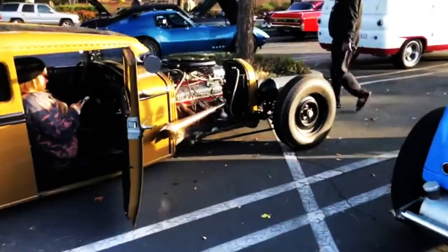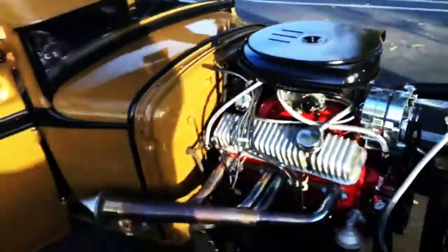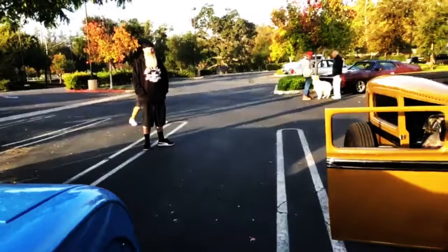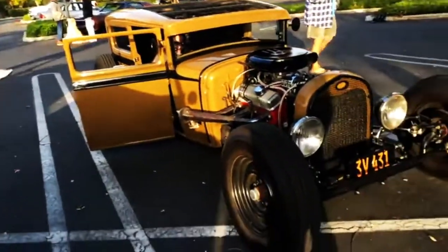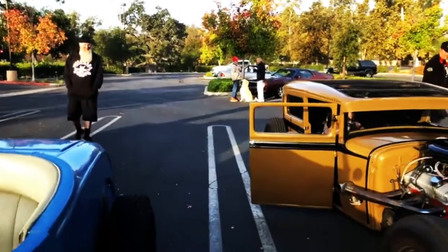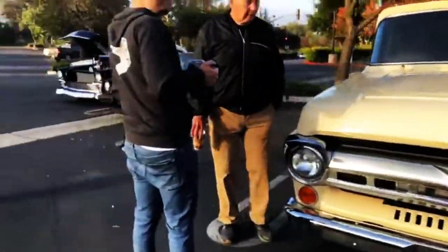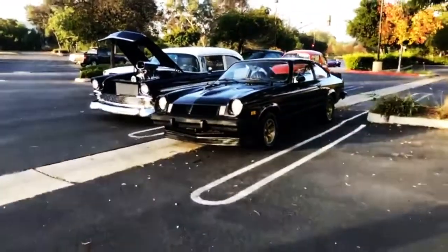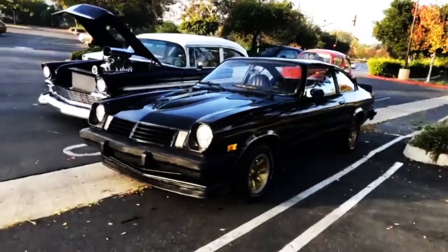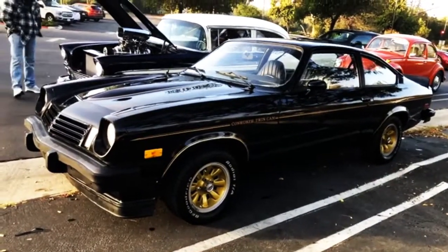Really good stuff. So we met this dude up in Ventura. The Ventura Nationals, right? Yep. It actually drives. You were right. All right, I'll be back. Morning. My dad wants to take a quick photo. Cosworth, check it out. That is really nice. You don't see those that often.